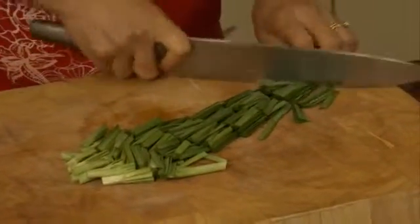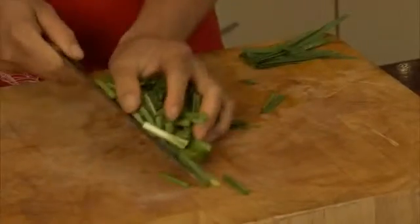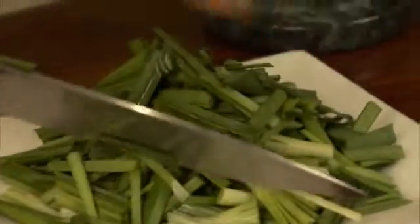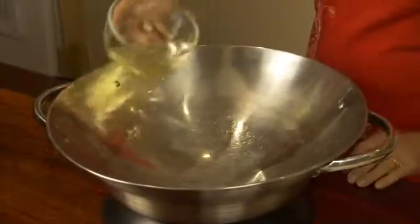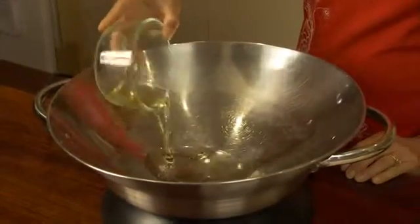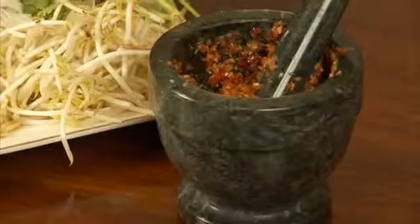Slice the garlic chives into short lengths of about 3 centimetres or 1.5 inches and place them to the side. Now it's time to fire up your wok and add the soy oil. It's a good thing to remember that Pad Thai has 2 distinct styles, a drier, lighter dish and a heavier, oilier version more popular in the West.